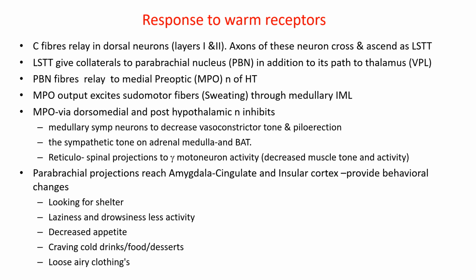The parabrachial nuclear output relays into the preoptic nucleus of the hypothalamus. This output from the medial preoptic nucleus excites the pseudomotor fibers and increases sweating, which produces heat loss. The medial preoptic nucleus, through the dorsomedial nucleus of the hypothalamus and the posterior hypothalamic nuclei, inhibits the medullary sympathetic neurons to decrease the vasoconstrictor tone and piloerection, that is the heat conservation, or to facilitate the heat loss mechanisms. That means it's not to generate new heat.